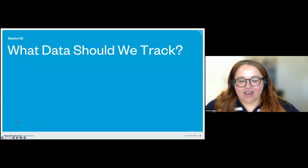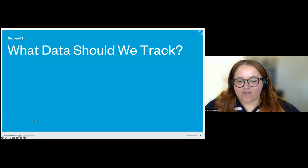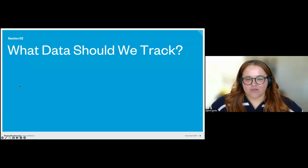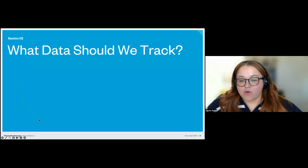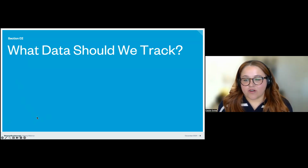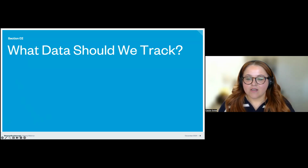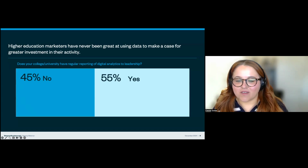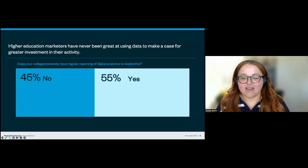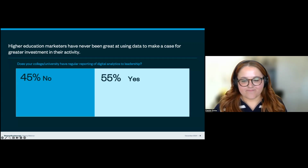So as we've kind of alluded to in the beginning with Lex and Dan, higher education websites serve as a critical touch point for prospective students, current students, alumni, and faculty. But to effectively support these diverse audiences, we need to ensure that the website is optimized for user experience and aligned to institutional goals. Tracking the right data helps us understand how users engage with content, where improvements are needed, and how to drive better outcomes across enrollment, retention, and engagement.